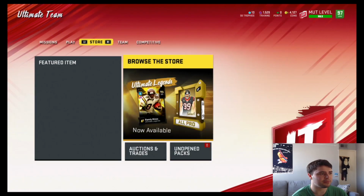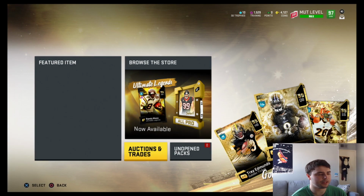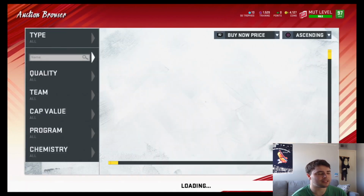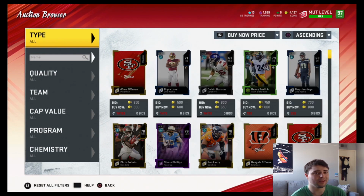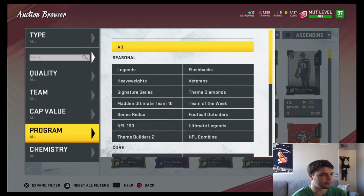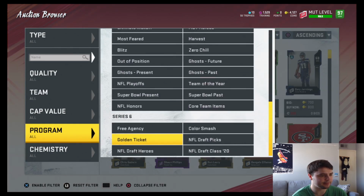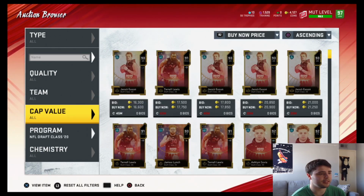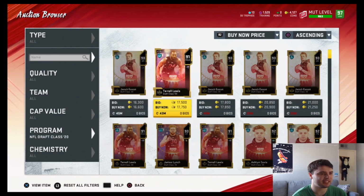So that has me thinking, if there's no training and things like that, the cards might stay decently expensive for a while. I guess that's why they're so expensive, is if some people want like a T. Higgins, you pretty much have to pull him at the moment. So let's go program draft class 20 again. So it looks like the only place you're going to be able to get these cards is the auction house. 90s are going for about 16, 17K.